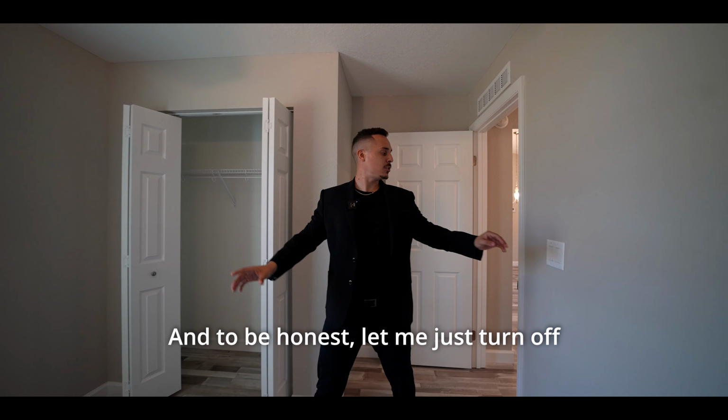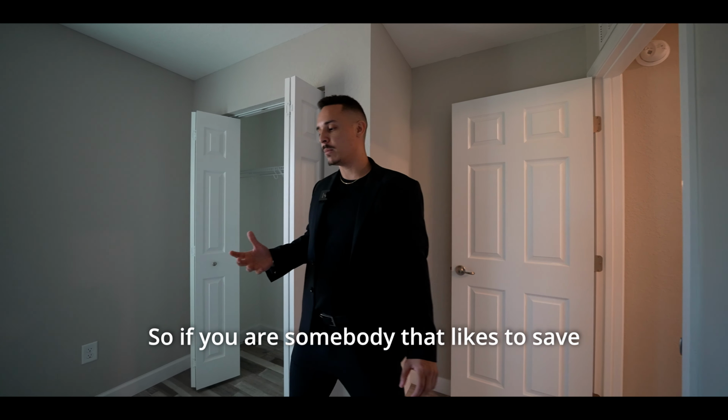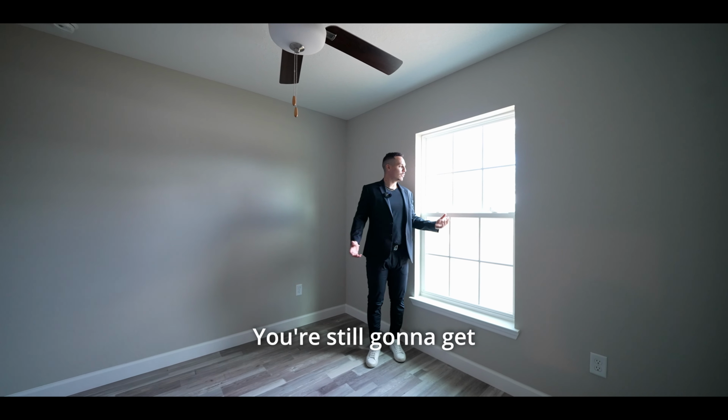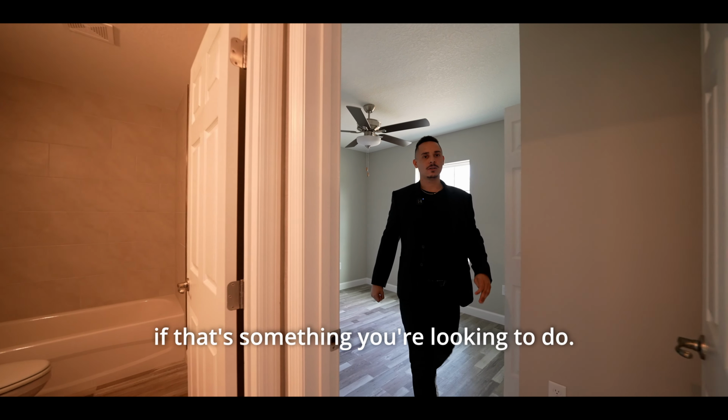And to be honest, let me just turn off the lights real quick. You still get a lot of natural light in here. So if you are somebody that likes to save on the electric bill, you're still gonna get a lot of light in here. And you don't even need to turn the lights on if that's something you're looking to do.